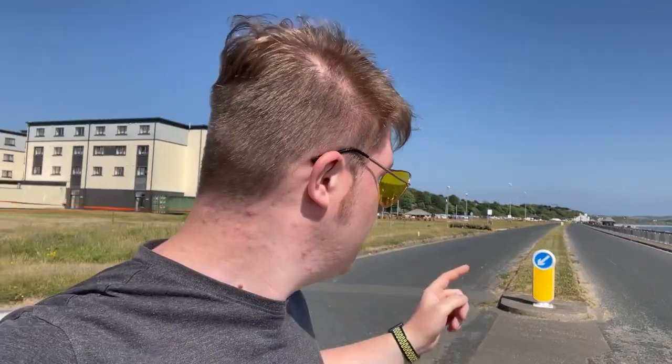So we've just been to the Point of Ayre. We're now down in Ramsey on the front. That is the sea behind me. That's Ramsey front just behind me. This side is the drag strip. This is the return lane. It is literally just on Ramsey front, which is awesome.